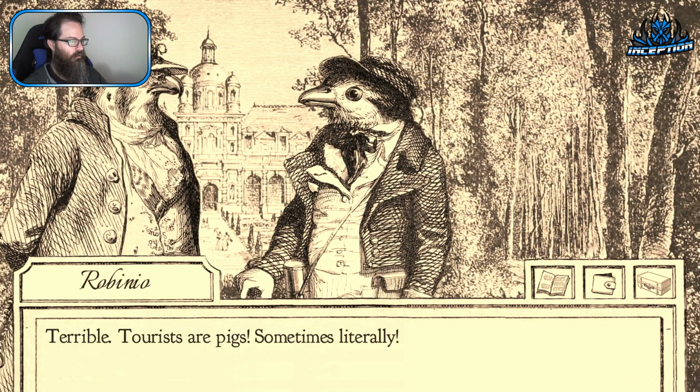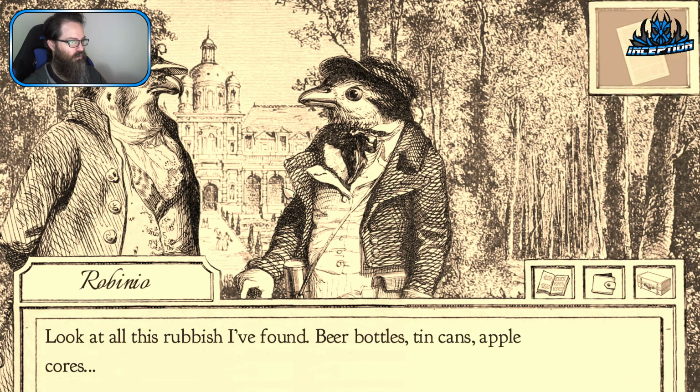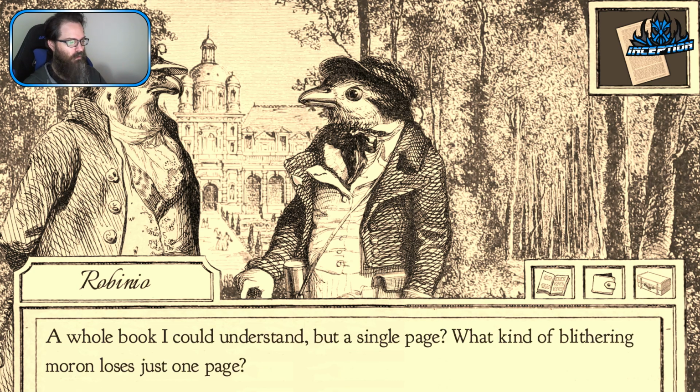Terribly. Tourists are pigs, sometimes literally. Look at all this rubbish I've found. Beer bottles, tin cans, apple cores. And look what I picked up by the west entrance. A book page. A book page. A whole book I could understand, but a single page. What kind of blithering moron loses just one page?